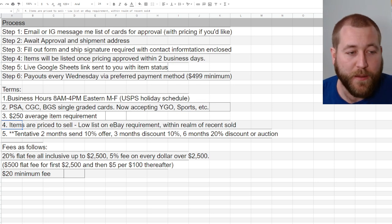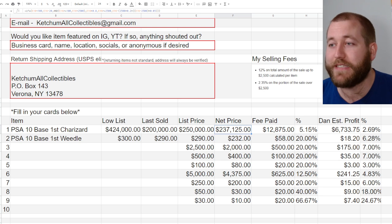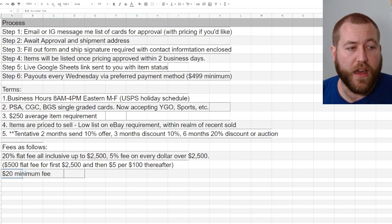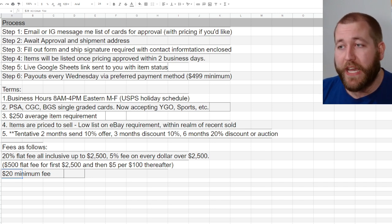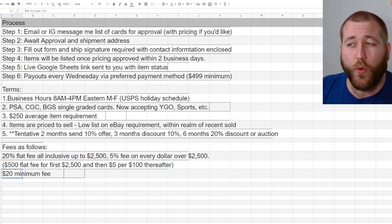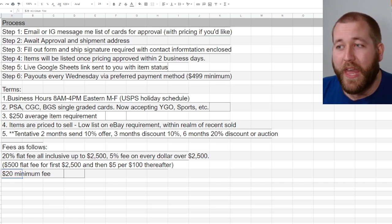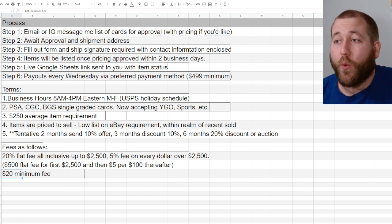On the submission form, you don't have to do the math yourself. This formula has that built in. And the new part of the fees is that there's a $20 minimum fee. I used to say I don't want any items under $100. I used to say there's a $5 or $10 surcharge, so 20% plus $10. A quicker, easier way to do the same thing and to discourage really cheap items being sent to me is to make it a $20 minimum fee.